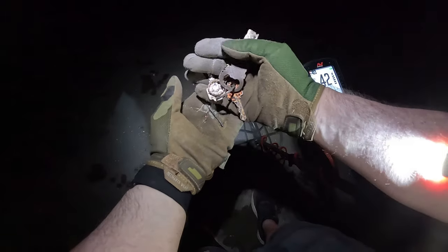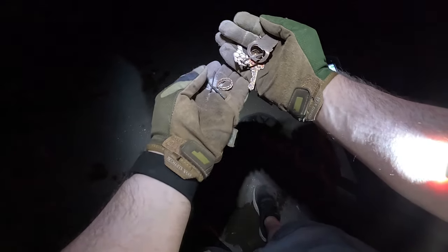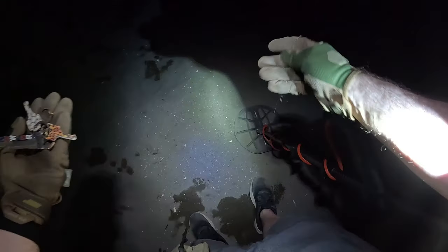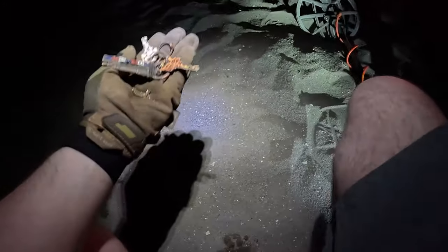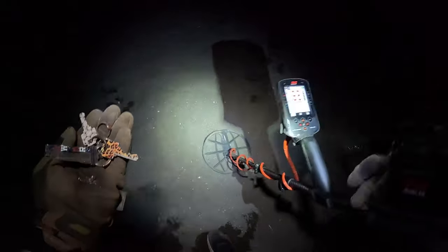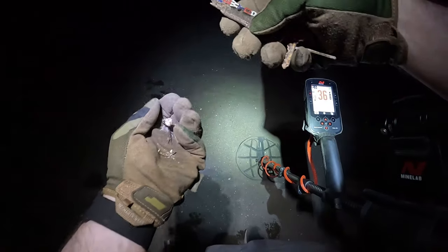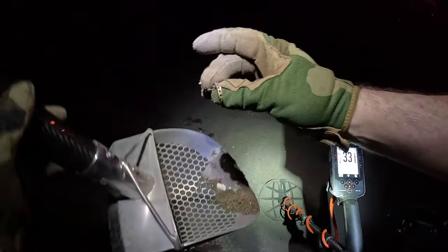What do we got? We got two bobby pins, a bling ring, some house keys, another bling ring. Oh, and a piece of a ring I just dropped. So there's some more stuff in here for sure. Okay, got the other half of that broken bling ring.